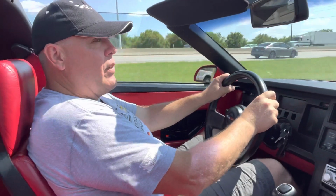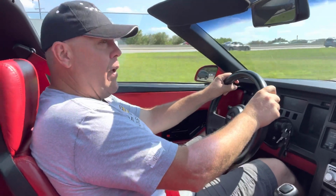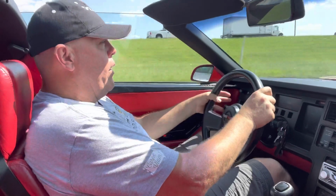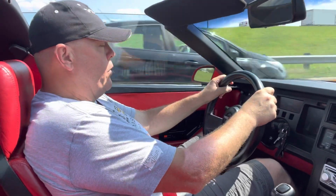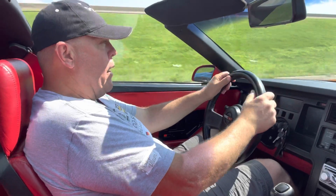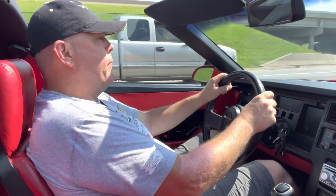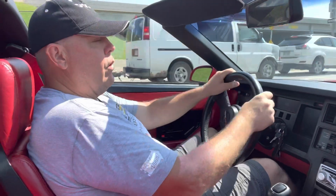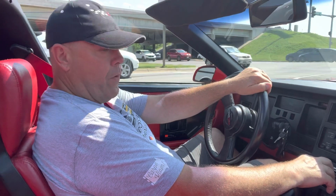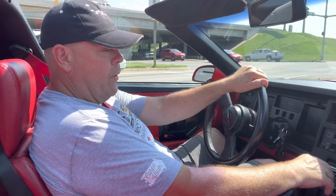The ride on this car is fantastic. The shocks are in great condition. I've had some of these cars, you know, they get a little bouncy with a little age and a little wear on them, but this thing just feels, I mean, 50,000 miles, it feels every bit of that or less. I just don't really feel any sort of wear on this car. I've had super low mile ones too, and this thing feels great.